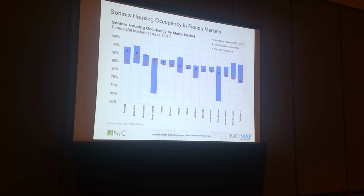Why? I think there's probably a number of reasons, including the fact that there's been an extended period of construction. There's been slightly more absorption than inventory growth in the second quarter. So I'll show you a chart, a couple more ahead, that will help shed some more light on what's going on in all of these markets.